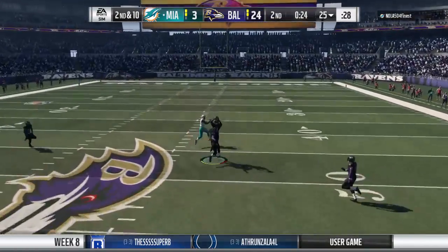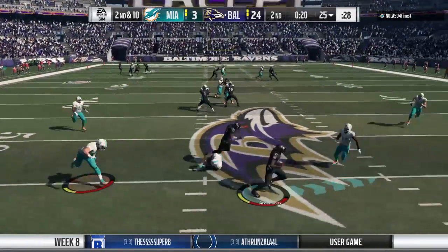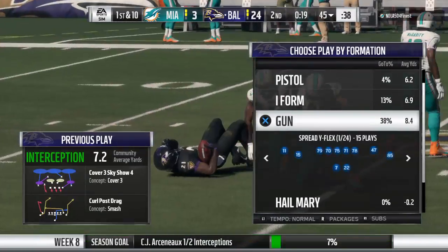Escaping the pressure right. He's going to let it go. And now another turnover as this one's intercepted. Picked off at the 47. And his guys have got it back at the closing stages of the first half.